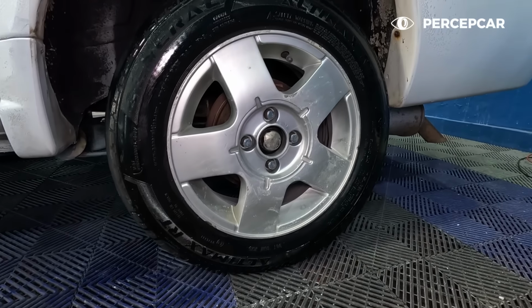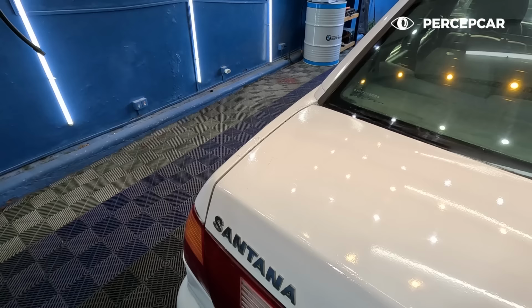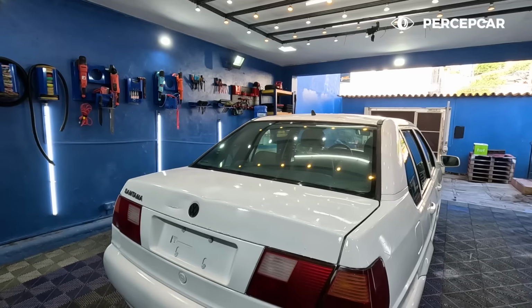So, did you like the result we achieved on this car? I want to know your opinion. Had you heard of or seen this car before?